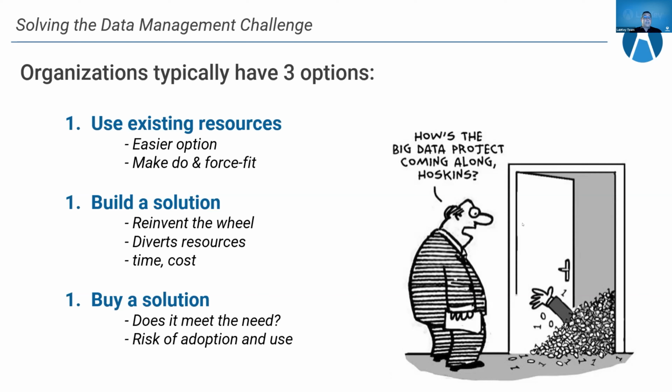You could alternatively build a solution, but one could argue if that's the best use of time and resource, especially when there are potential products and solutions in the marketplace that you could use. And you may even have to hire that expertise in advance. And lastly, you could buy a solution, which in itself sounds great, but which product or which solution? And if you are taking more of a strategic forward-thinking approach to this, how can you really ensure that that product or solution will continue to deliver value well beyond the immediate need over time?